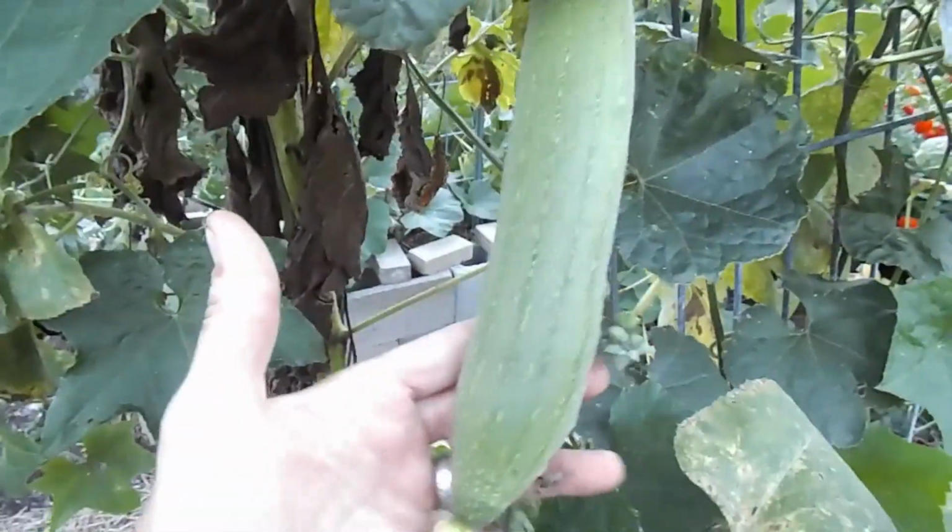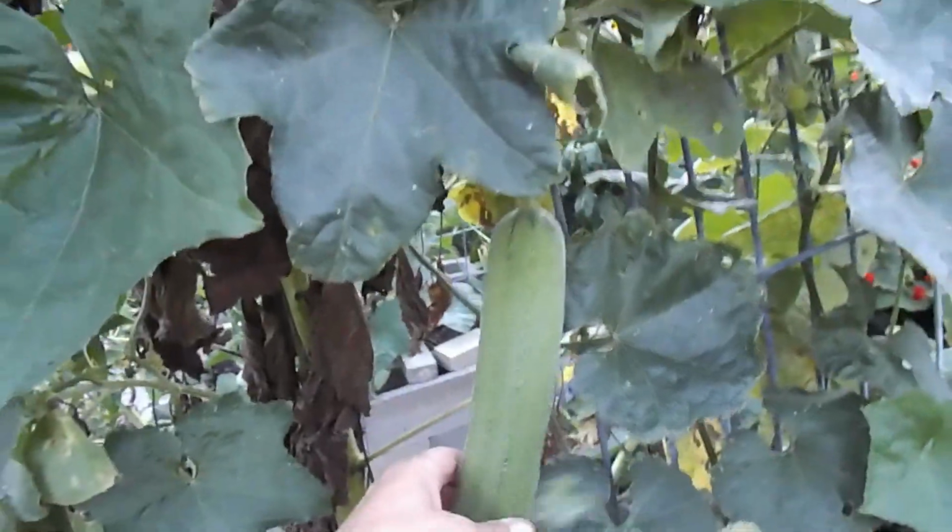I think there are some other ones in here too. If I come around the side here, there's another one up here. I did give one of these loofah plants to a friend of mine, so I know she's got some that are coming in. Here's another one. So far, oh, there's another one up there. So the loofah gourds are coming in later than expected, but obviously they really start developing and maturing later in the season.